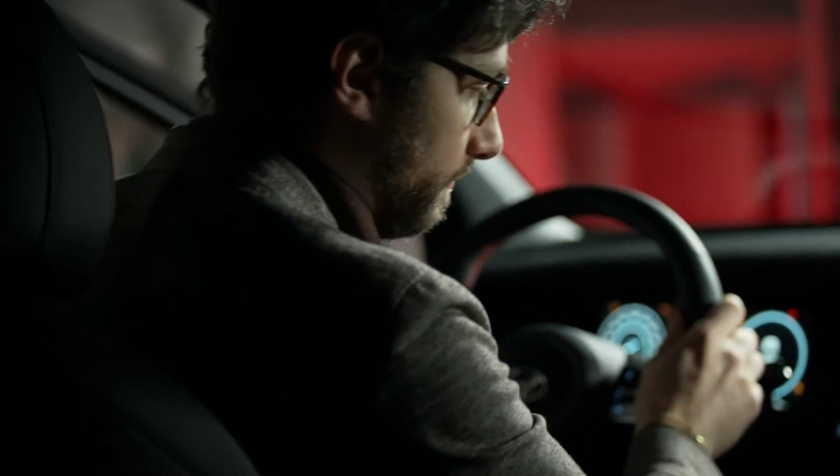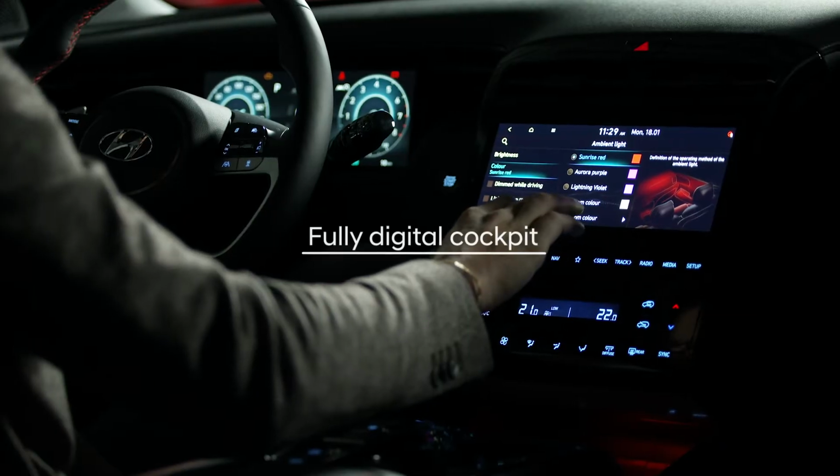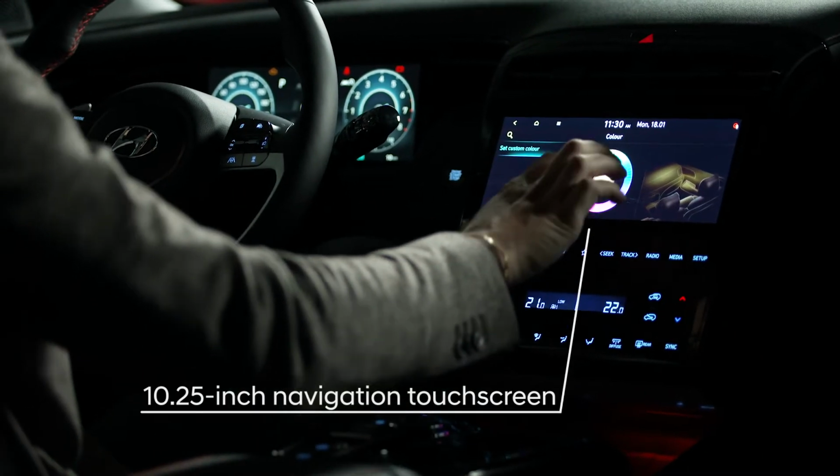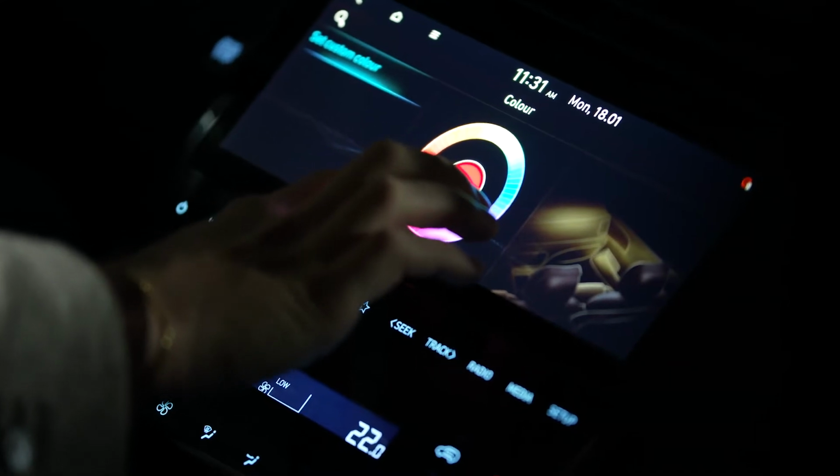The all-new Tucson has plenty of human-oriented technologies. For example, the fully digital cockpit features a 10.25 inch cluster without a hood and a large infotainment touchscreen for an intuitive and high-tech user experience.